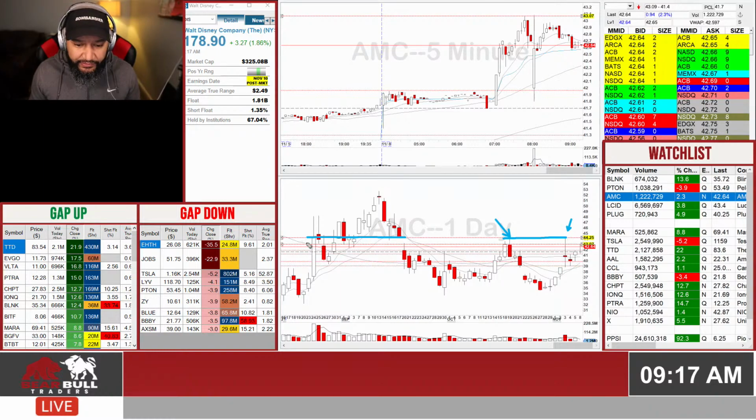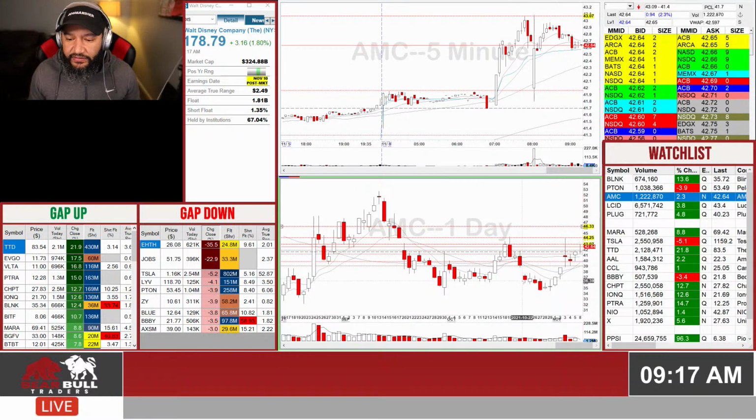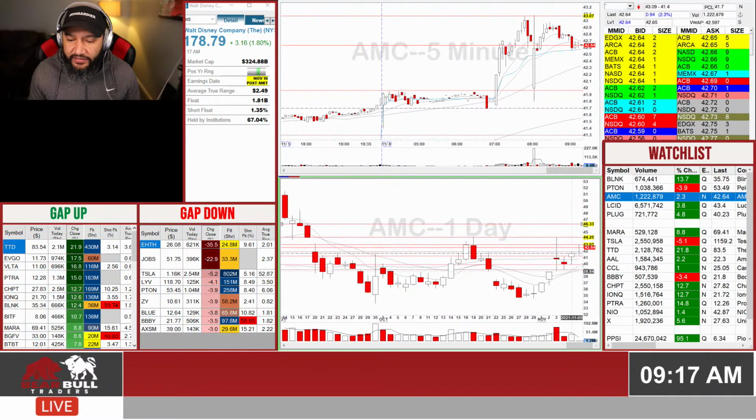A lot of days opening, closing right around that area. If we were to break out of that, the next best level I see here on the daily is going to be 46.33. Towards the bottom, guys, pretty much cover highs and lows from the last two trading days.